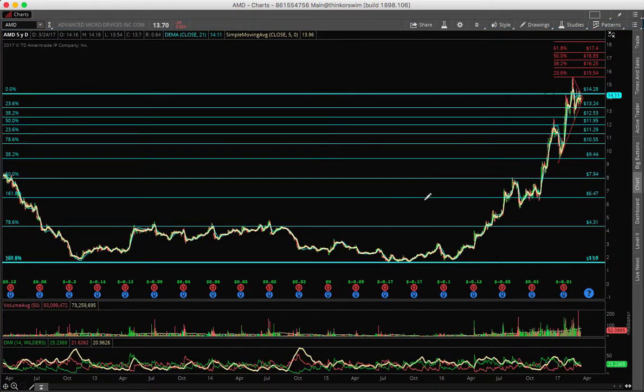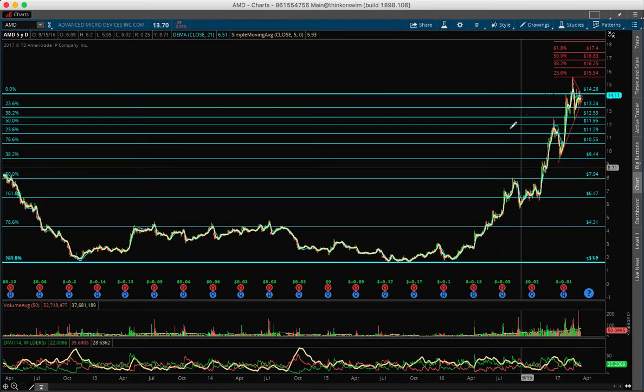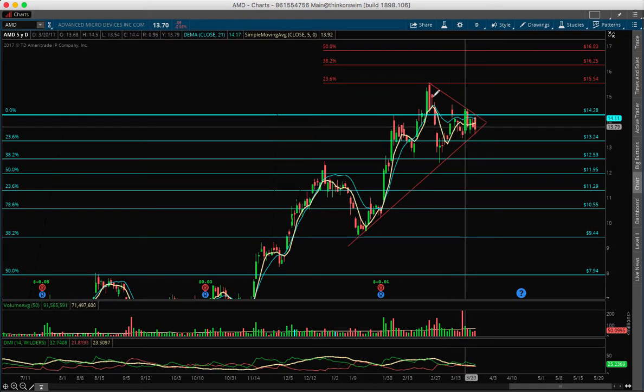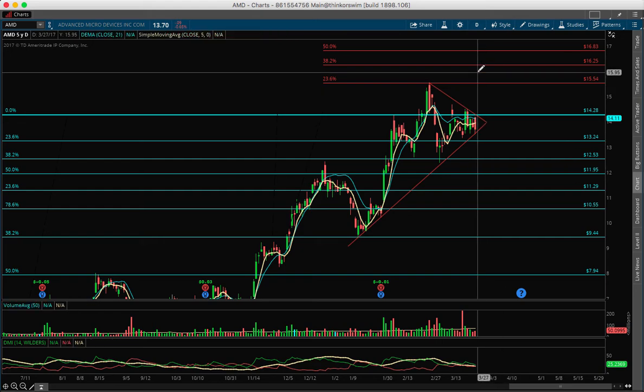AMD. I wanted to show you the 4-year daily chart to show you how bullish this is. You see how bullish this is? All this trend line. So now it's just trading right here about $14, trying to break out inside this triangle. So we will see what's going to happen. It's going to break out or it's going to break down. But I think the whole thing is bullish and you have to respect that.